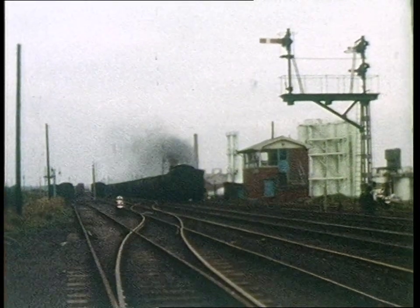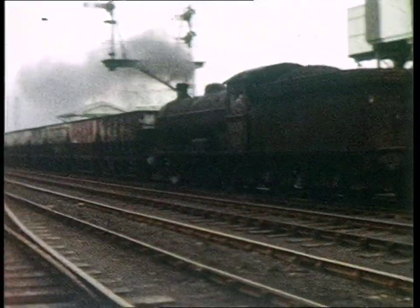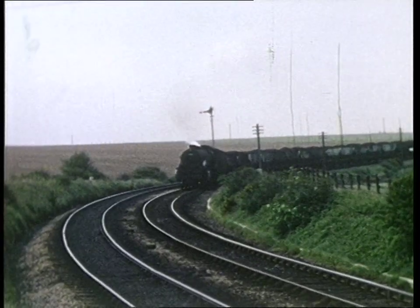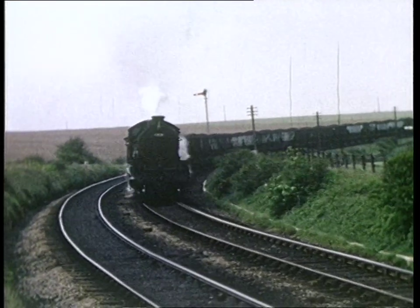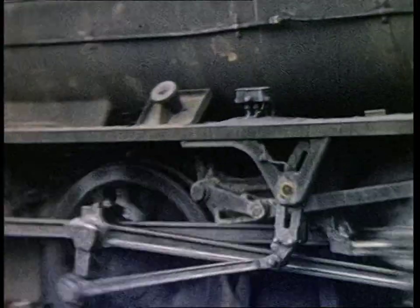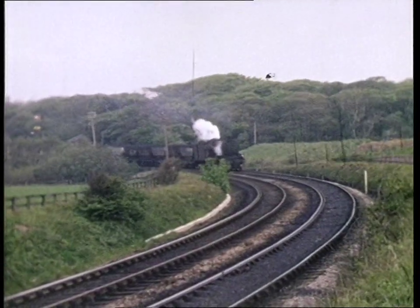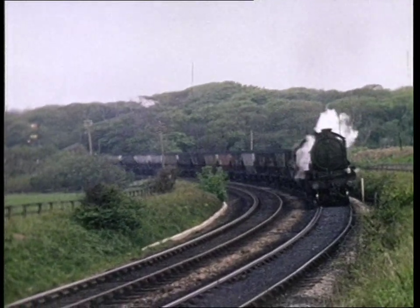Another of the Q6s, number 63377, storms tender first through Washington with a large chemical works in the background. Both of these engines were cut up locally in 1967. At Haldane Crossing, near the exchange sidings for Vane Tempest Colliery, K1 Mogul number 62026, in deplorable condition, rounds the curve. It's hauling a train of loaded coal wagons for Seaham Harbour. The engine had a life of 18 years before meeting its end at Arnott Young at Dinsdale in November 1967. Sister engine number 62042 rattles by Haldane Box with a train of empties.